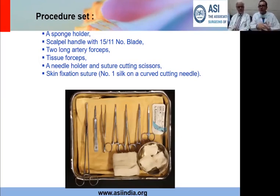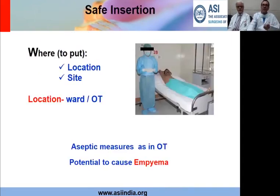Now, this is the part which is often missed. You have all the instruments available. You put the chest tube. When it comes to fixing it, suddenly you realize, oh, there is no suture in the ward. So then the nurse goes running to the OT to get it, or she gets a suture with a round body needle, and then you are struggling to put it through the skin. So it's important to have this checklist, and a curved cutting needle will help you in fixing it properly.